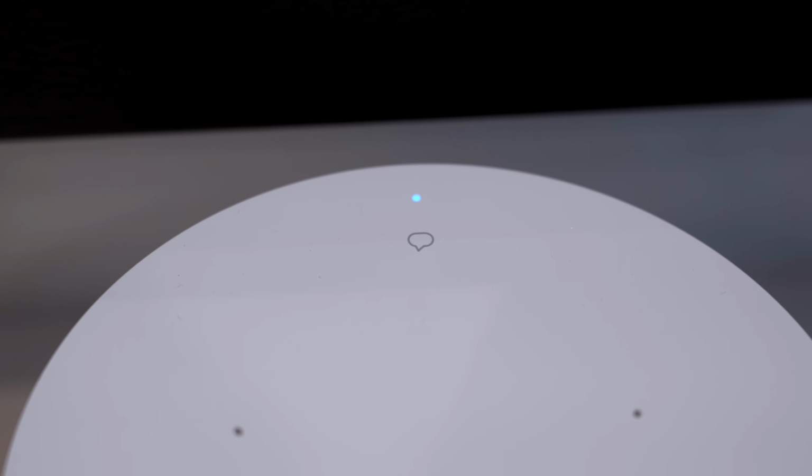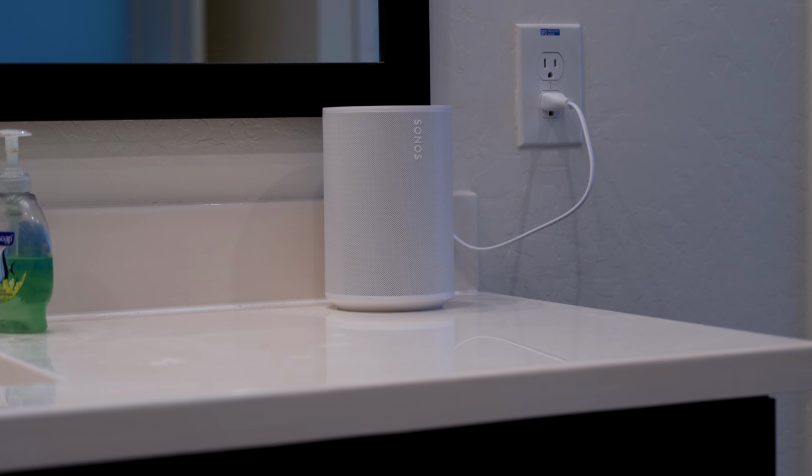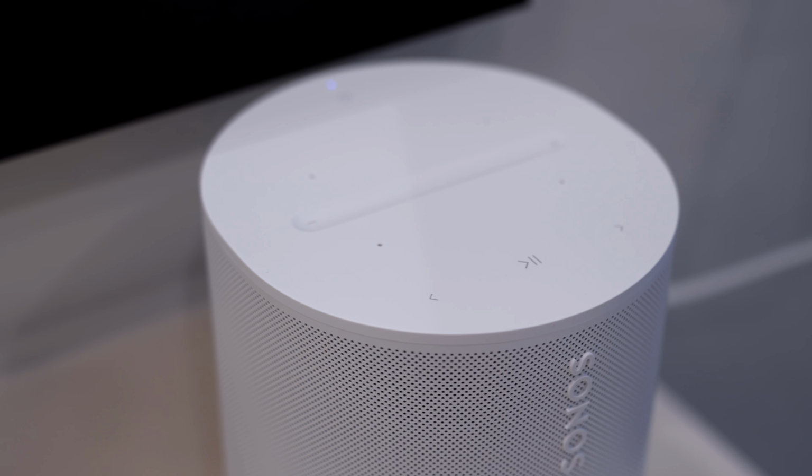Not only that, I can use the built-in mic for the Sonos voice commands to change the song or volume while in the shower. Hey Sonos, next song. And it doesn't argue back with me or try to sell me something.